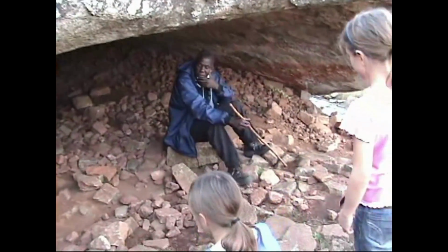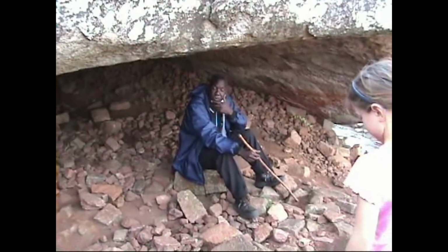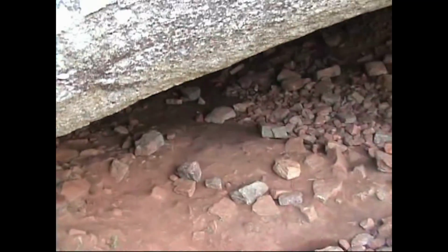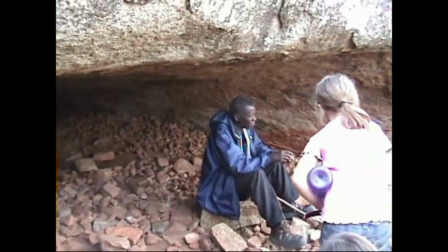Great Zimbabwe ruins. This little cave is a natural cave, it's not man-made. It was used as storage for some iron stones, and also as an amplifier for communication. They say the king used to address the people from the stone.